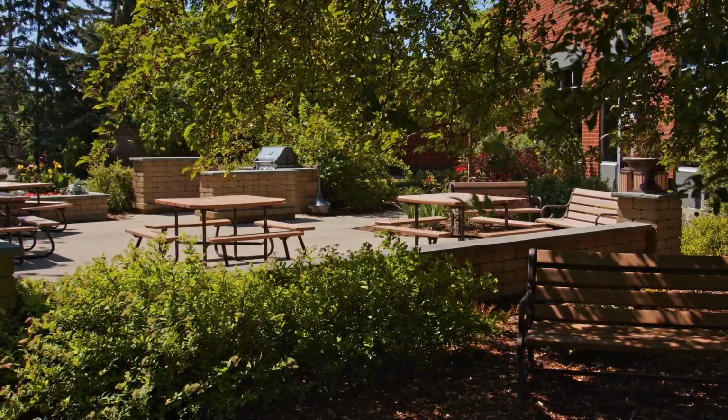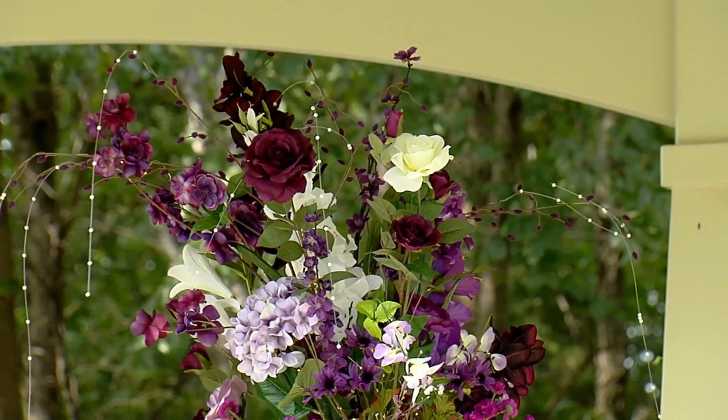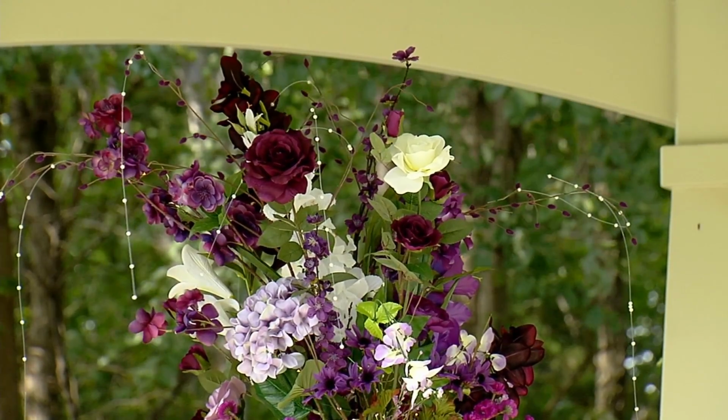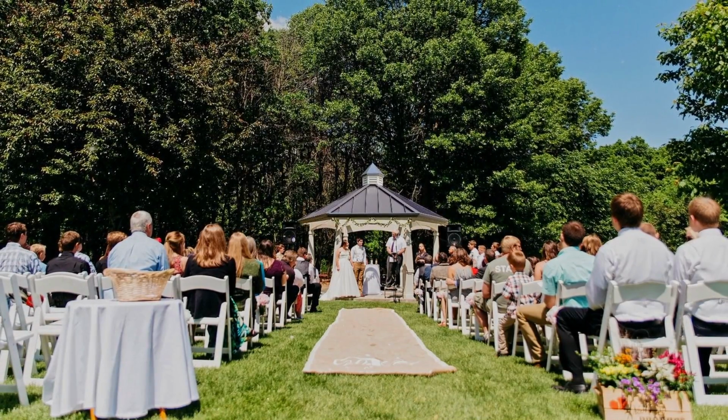Beyond the patio area outside of Civic rooms A and B is a gazebo with a beautiful lawn area with room enough to seat 230 of your closest friends. You are welcome to decorate with floral sprays, tulle, and twinkle lights. White wedding chairs are available for rent.